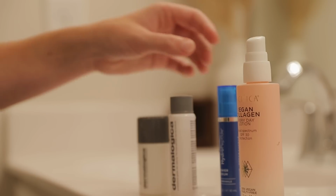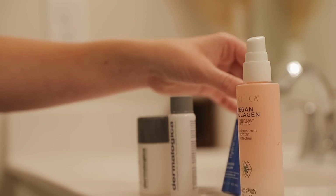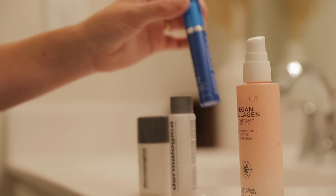But much like with sunscreen, sometimes the only way that we can really discover that something doesn't work for us is through trial and error. So I'd really encourage you just to go through your skincare products and just to ask yourself, is this something that worked for my skin type? And if it isn't, try passing it on.